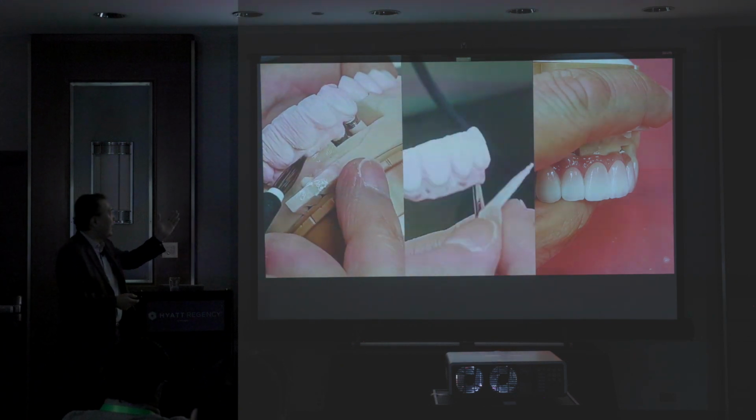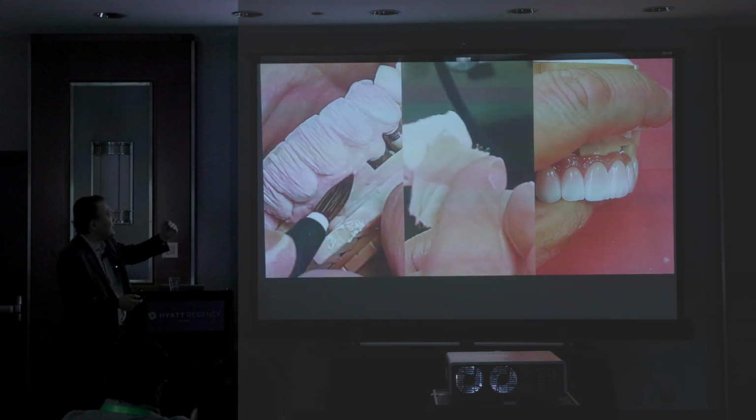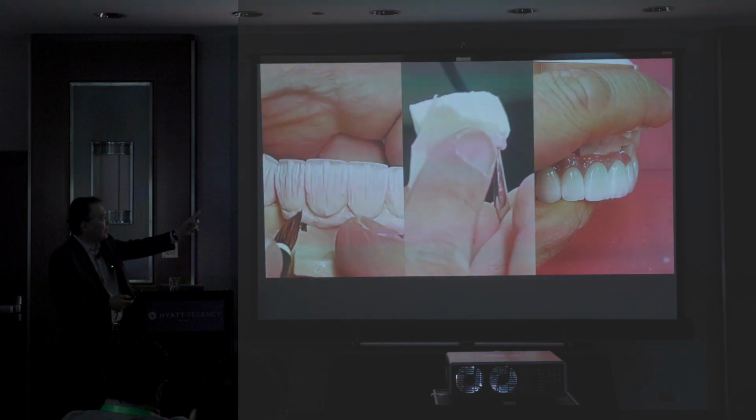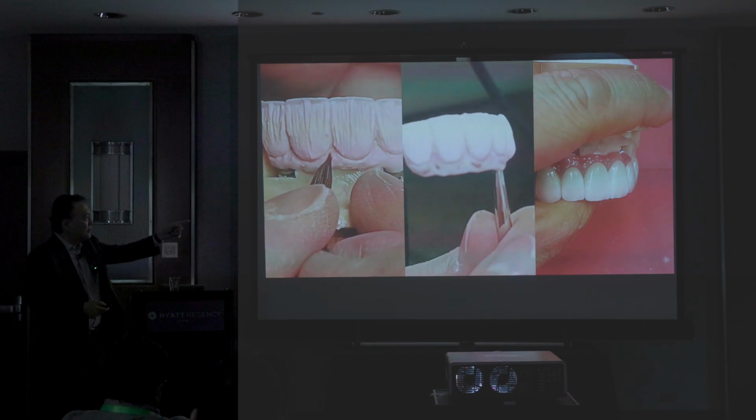The one time I added the tissue and dentin at the same time all the way up. I make the first time big and the second time with the enamel. And then finer, just like that.